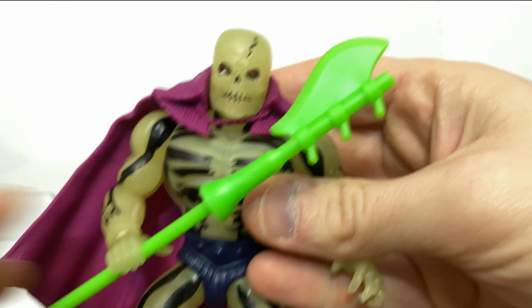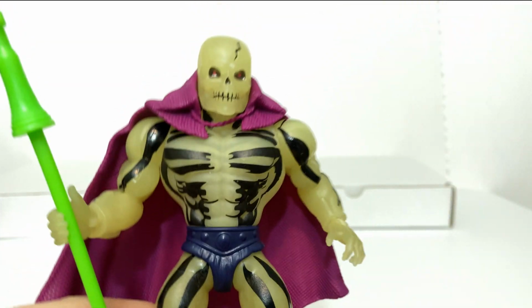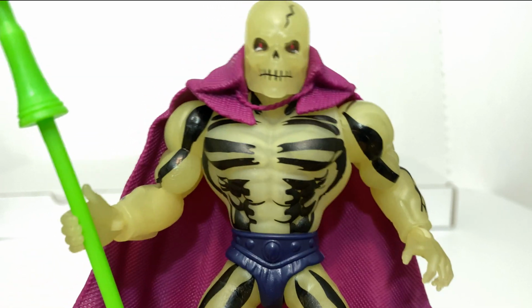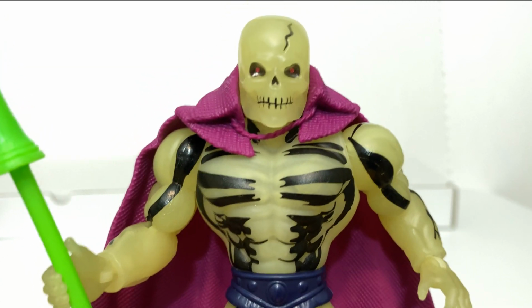He does come with this accessory, which is kind of like a large Reaper scythe with the cool action feature. With the slavish devotion to the source material while still updating it with the cool sculpting on the cloak, this one is an absolute winner that everyone should have as a part of their collection.